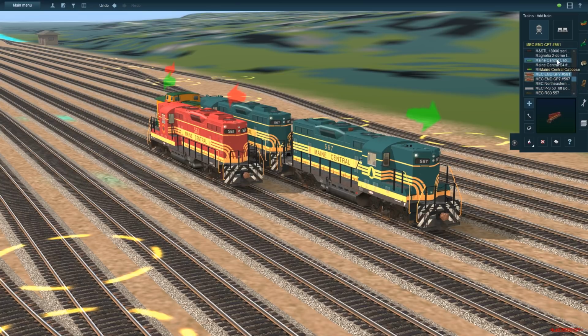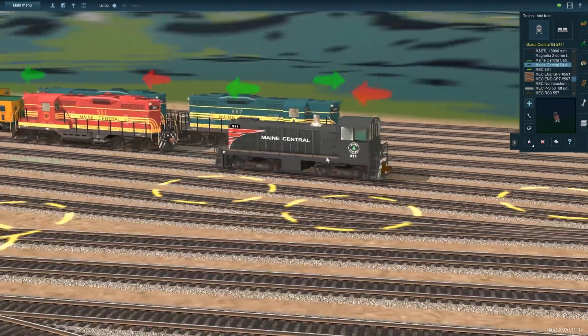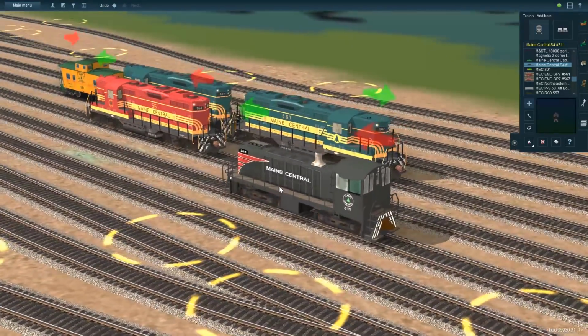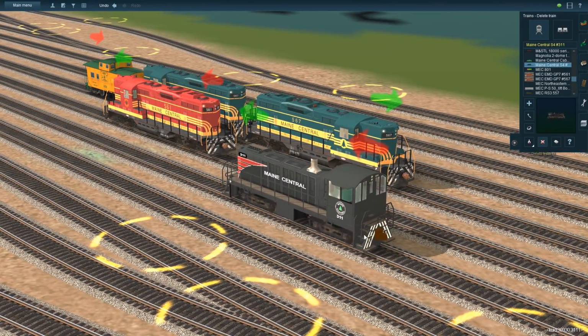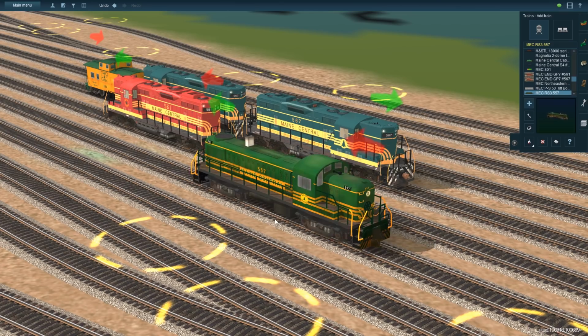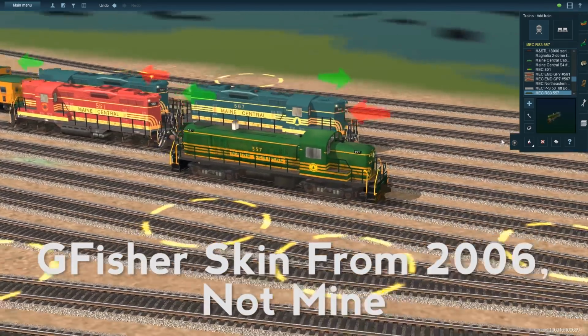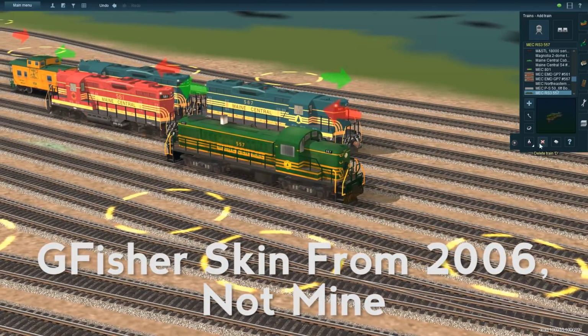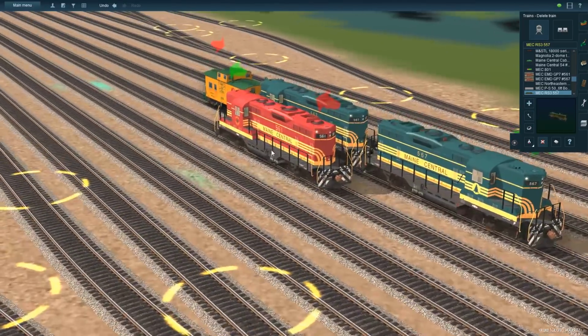I think I have, this is an old model here, an S4, so these would be doing some switching down in downtown Portland, which I'll show you in just a moment. I'm going to get rid of that. I think there might be some other models in here somewhere. Here's an old RS3 that I skinned a jillion years ago, probably back for Trainz 2005, whatever. It's old, don't look at it. Let's get rid of that.